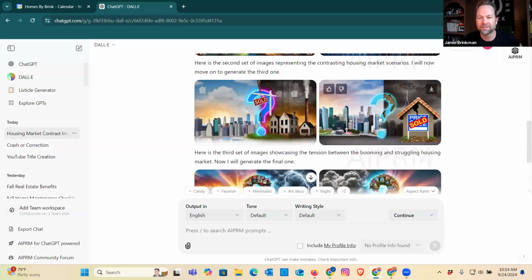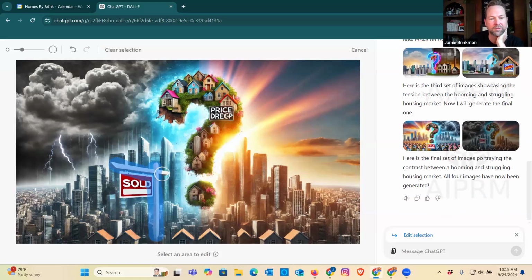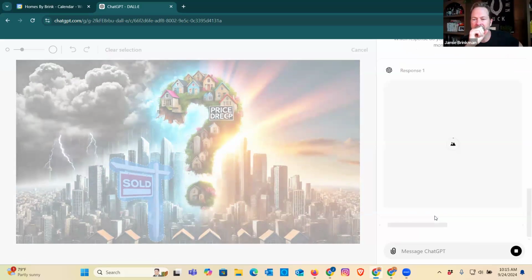So I could sit here and, say I just want to get rid of this sold sign. You can go to sold. Select what you want, and I would just say, move the sign. Can you put it on the sunny side? It's not like Canva where you can grab. And it's still learning.